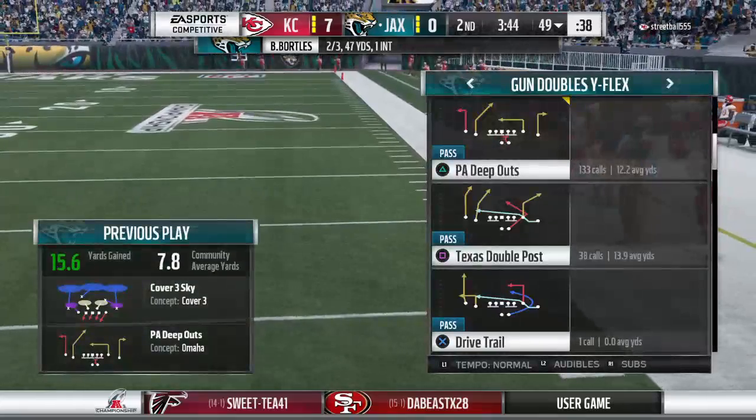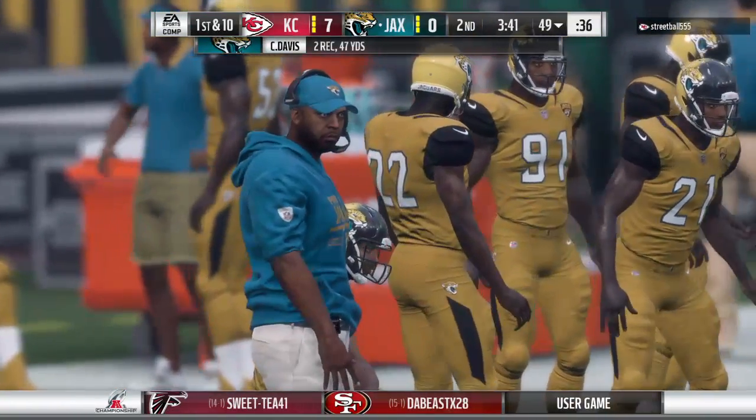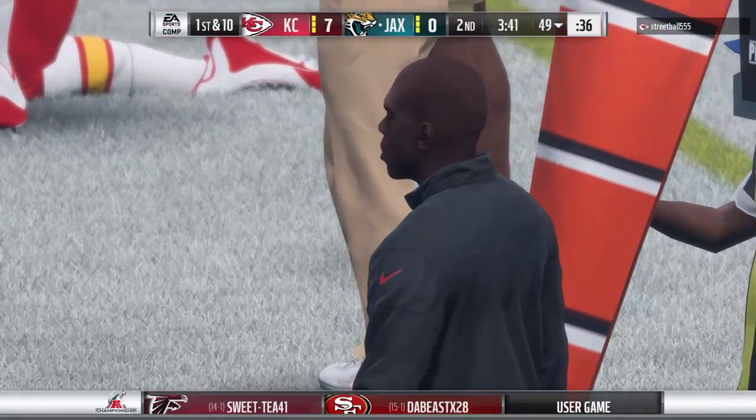It's Davis. A big one there for the Jags. 18 yards, first down. He's such a good route runner. Shows it there on 3rd down. Very proficient and a good pass.